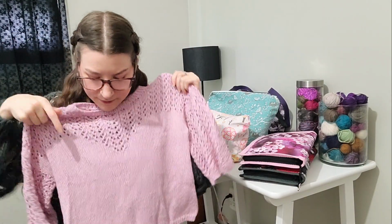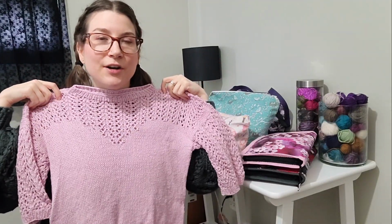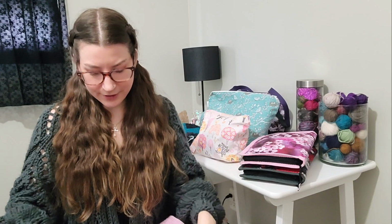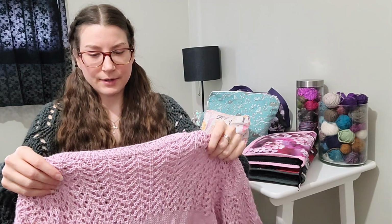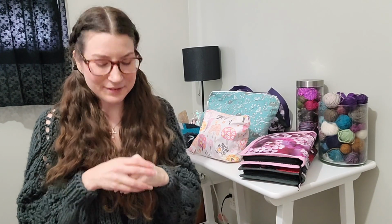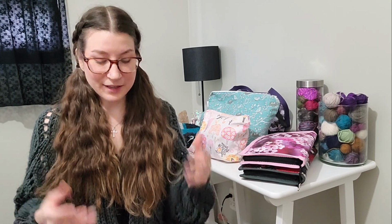I will say I didn't weave in the end on the bottom because I wasn't sure if I wanted to make it shorter or longer, but I think once I blocked it, it grew to the size that I wanted. So I think I'm going to try it on with some of my dresses, and I'll try and get some pictures as well to see how the length is with my dresses. And yeah, I really want to make another one in lavender. The sample was knit up in a lavender color, and it just looked so cute. So I think I'm probably gonna knit another one, not anytime soon, but certainly another one for the summer, because I think it'll be a great addition.